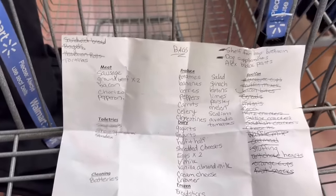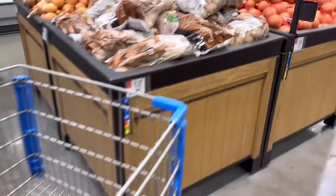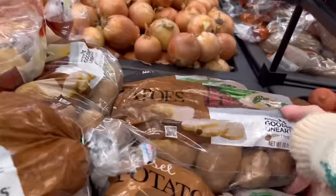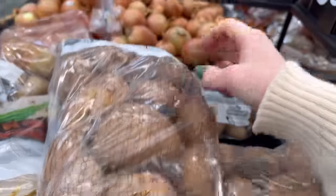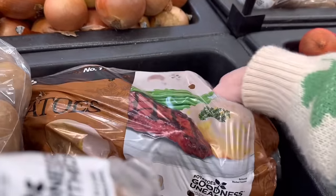Actually, I'm gonna go get the produce next. Not a potato this week. Bring a baked potato bar. I just wrap them in foil and put them in the crock pot. Bada bing, bada boom. Baked potato bar.